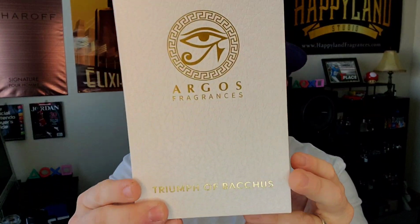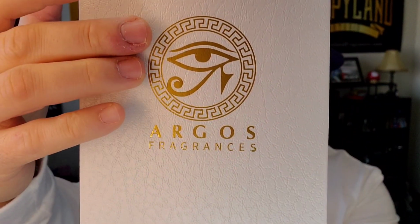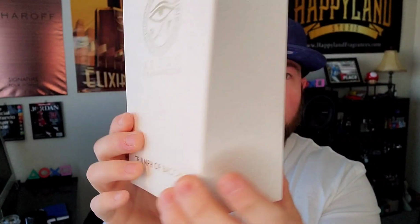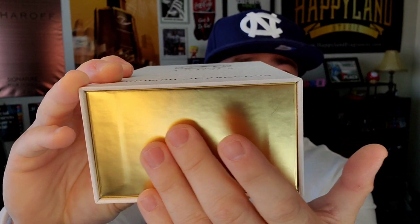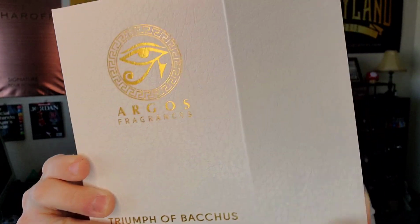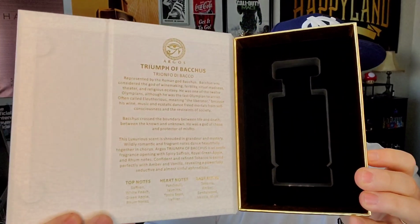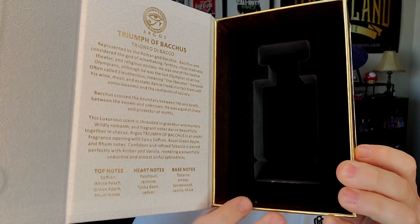In regards to the actual box, it has a textured print with the Argos Fragrances logo and the name of the fragrance. That print continues around the sides. It has a reflective material on the top and bottom. It is a magnetic flip side. It has gold as well. And then you have fragrance information, as well as the notes.